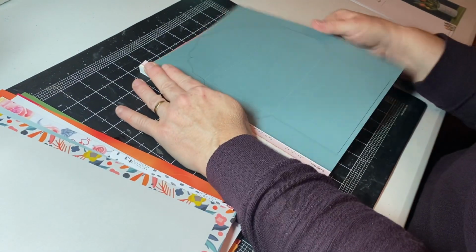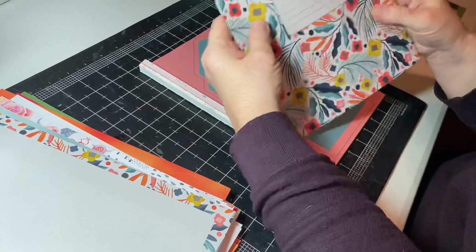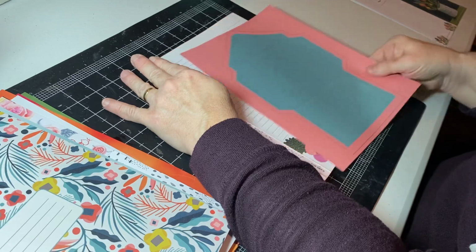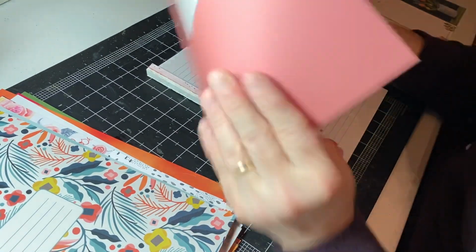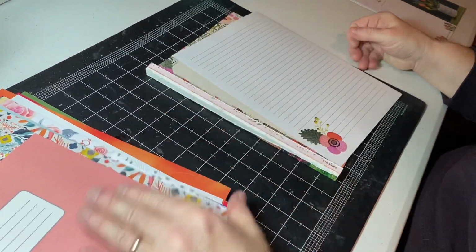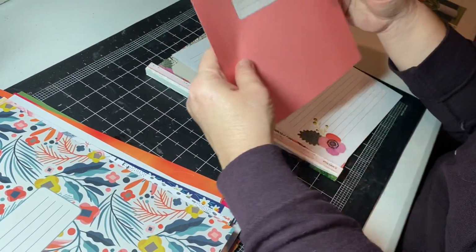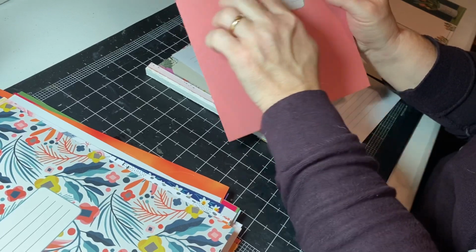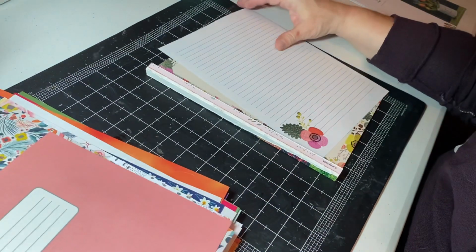There's another fancier envelope. It's got a scallop up top. And then there's pattern paper. I think this is intended so you cut it out on this side and then this is the cover and this is the flap of the envelope and then this is where you would write the address, which is really kind of fancy and cool.